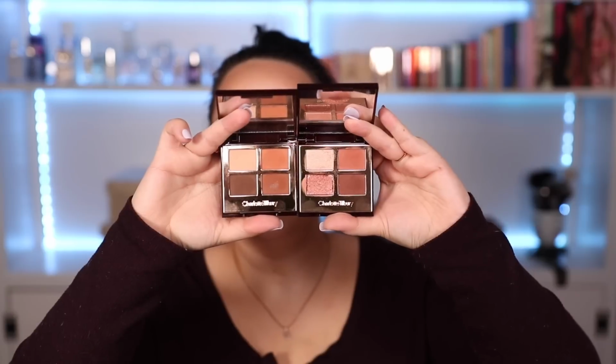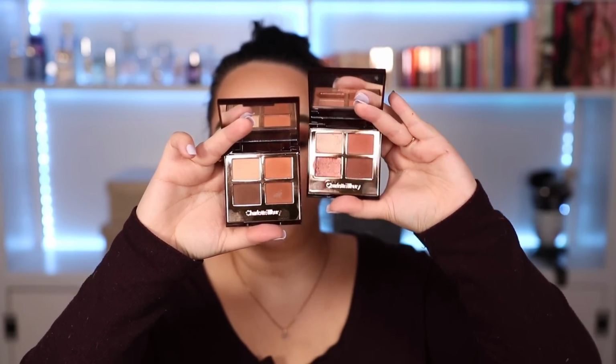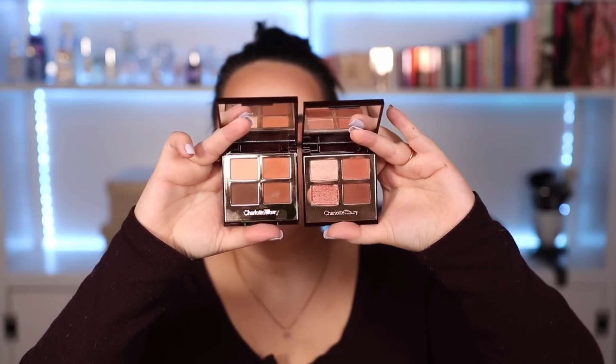So lastly, I want to do some comparisons. This one here, the palette that we just tried today, the Pillow Talk Dreams palette, and I have a few other palettes here to compare it to. I don't think I'm going to do side-by-side swatches because I don't think it would be needed. If I want to test any of the shades, I will. But first of all, it reminds me a little bit of the Desert Haze palette, because I feel like the matte, in particular the enhanced shade, has a bit of a warm undertone to it, and so I thought of this one. But obviously now that I see them side by side, you can tell that Desert Haze is a lot warmer than this one. This one's more of a neutral, I would say.